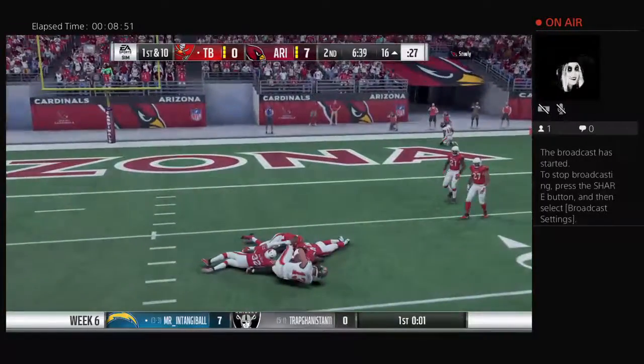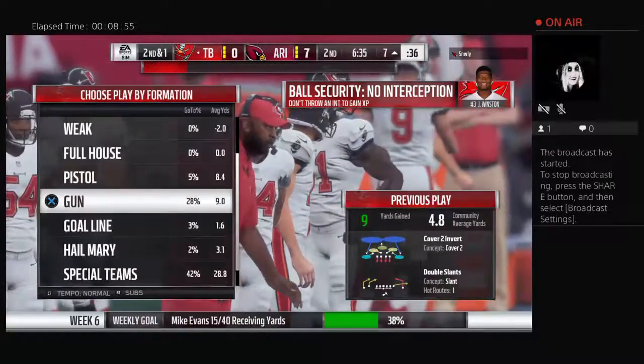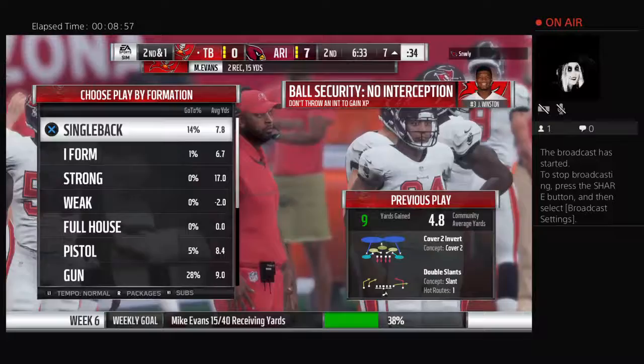Because you got to go out to the perimeter and cover those guys. Yep, exactly. Got some good blocking, too. Helped him pick up the first. Give him 9 there on the first down completion.